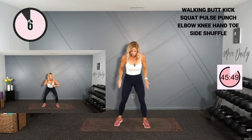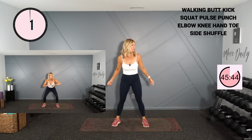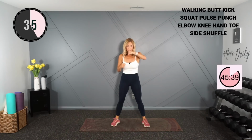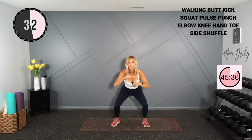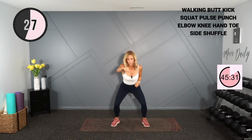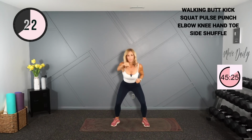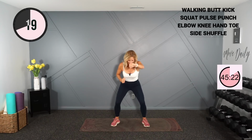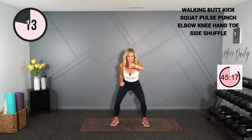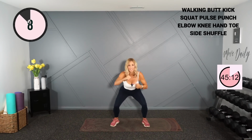Into a stationary squat. Pulses right here. Stay low. One punch. Good. Now if that hurts knees, you're just here. Get those quads warmed up with this isometric hold. Yeah, there they are. On fire already. Doesn't take long. 15 seconds. Drop a little lower. 10 seconds. Let's go.